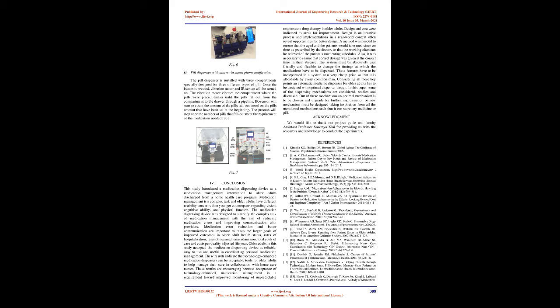The patient is given a time of 5 minutes to take the medications. The audio alarm will run and the LED will be glowing for these 5 minutes. After 5 minutes, the IR sensor is activated.